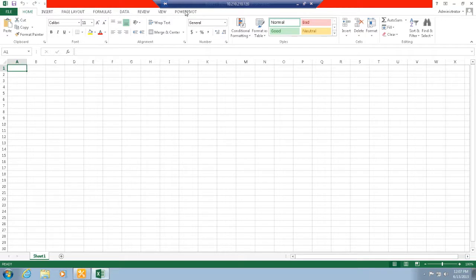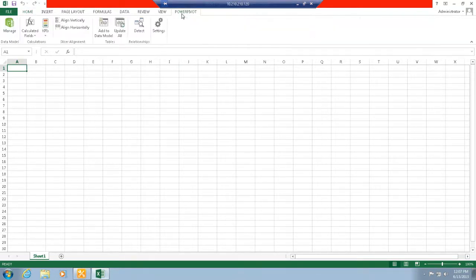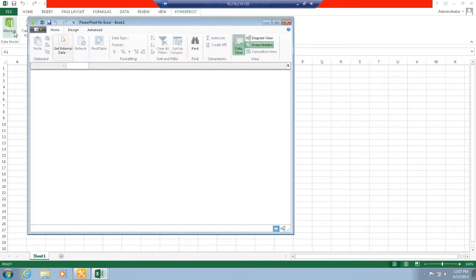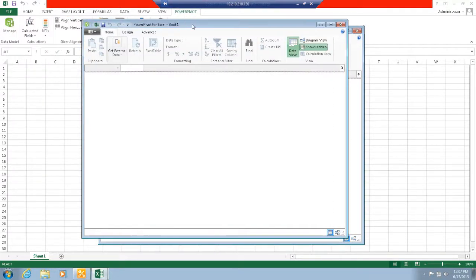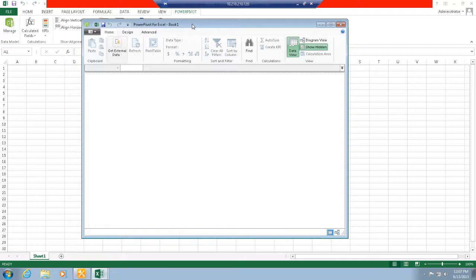So what you're looking at right here, again, is a blank Excel spreadsheet. To invoke PowerPivot, all you have to do is select that option at the very top. I can go in here and select Manage, and PowerPivot will launch for Excel. Inside of here, we've got not a lot of data because we need to connect to some sort of data model or data source.